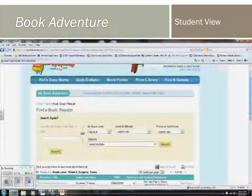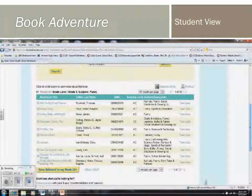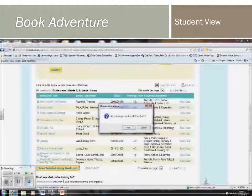And it's going to generate a list of books that have quizzes available already through the Book Adventure program. Now, I want to create a book list so that I can print it out and take it to the Media Center with me, or the public library, or the bookstore. So I'm going to choose a few of the books that I've been wanting to read that, hey look, they do have quizzes for. And I'm going to save those to a book list.